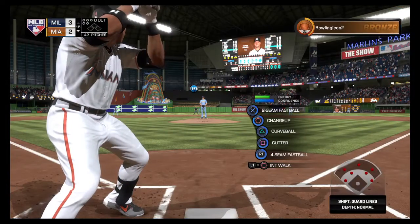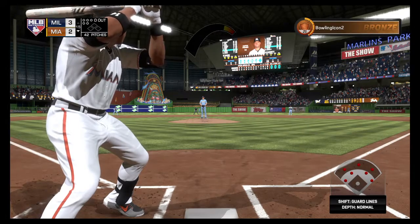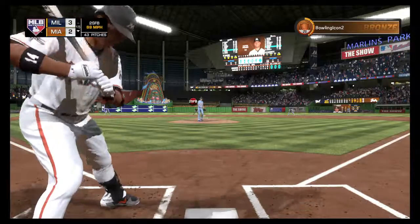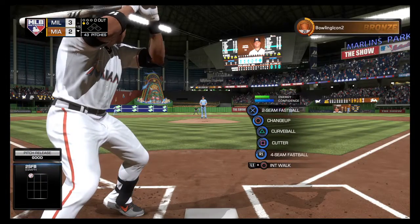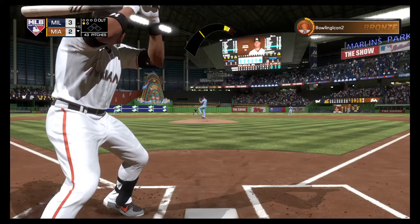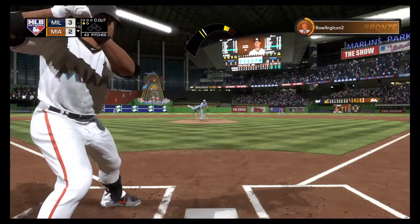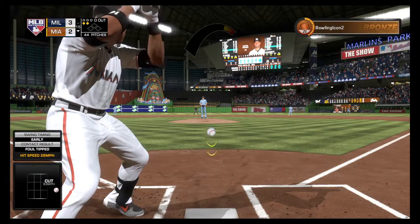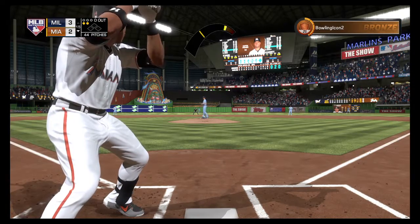Stepping into the box, Martin Prado. He'll lead things off here in this 1-run contest. And a high strike to begin the at-bat. It's 0-1. Well, he got a high strike on a fastball right there. That's pretty unusual. Usually early in the count, you're going to see a guy work down in the zone. That high fastball usually the put-away pitch with 2 strikes. He pitched him backwards right here.